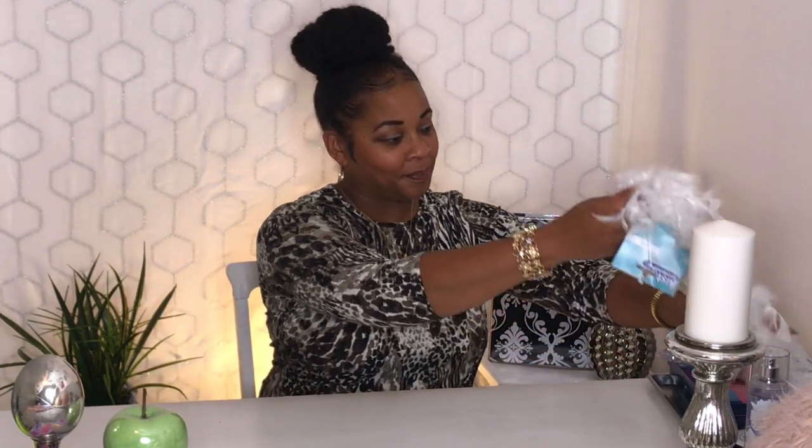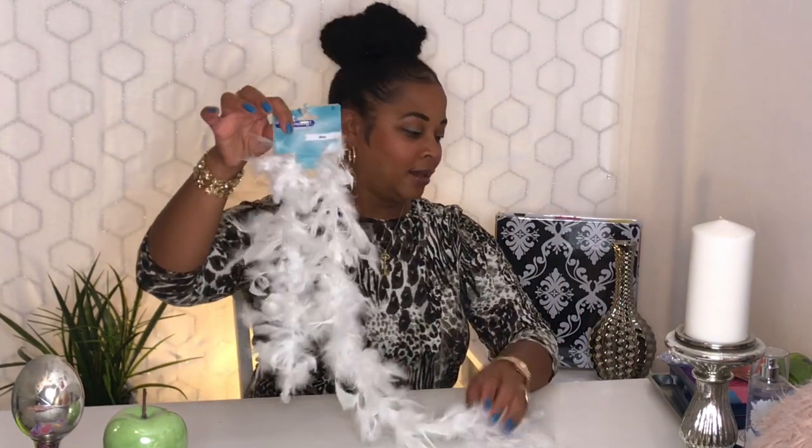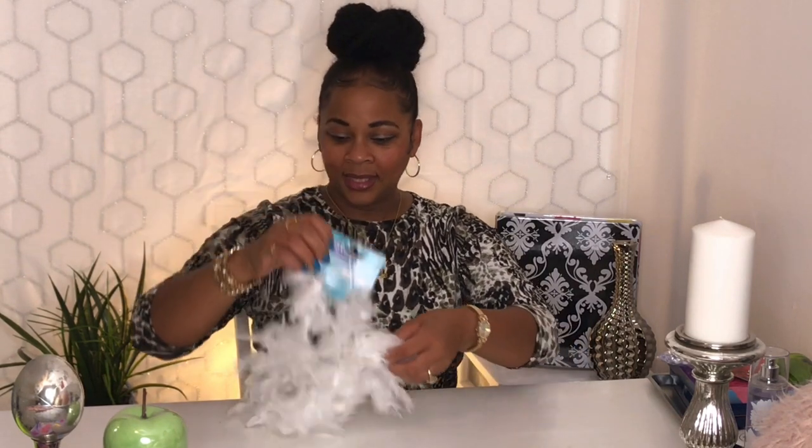I got some things for my crafts that are coming up. And first of all, I got this white boa constrictor. And see all the feathers floating around. I think that's what it's called. Oh yeah, boa. White boa. So I'm going to do something with that.